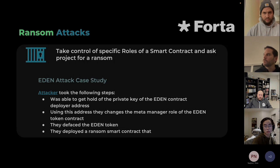Yeah, I think the role allowed them to set, so the deployer address allowed them to set the meta manager. Mm-hmm. And I have to double check, Colin.